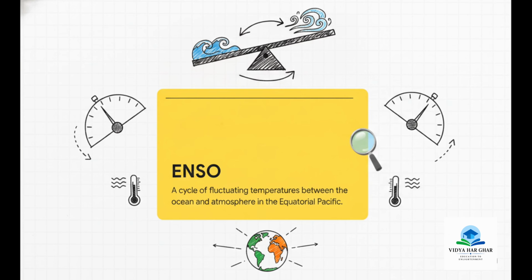And what's wild about this, it's not a predictable, regular cycle like our normal seasons. The pendulum swings at totally irregular intervals. We're talking every 2 to 7 years, with episodes usually lasting about 9 to 12 months, though some prolonged events can hang around for years.